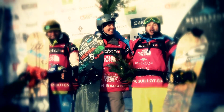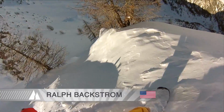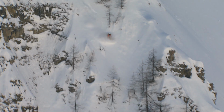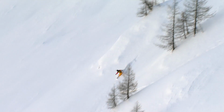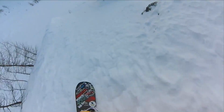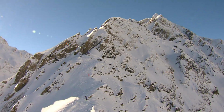Ralph Backstrom of Squaw Valley, USA came to Courmayeur as a points favorite, leading the rankings after his 1st place run at the previous event in Revelstoke. He headed a long way down the course to the untracked skier's right, where he dropped a smooth double cliff drop. A solid enough big mountain run from Backstrom, but not quite enough for a podium on a course which seemed to favor the freestylers. Fifth place for Backstrom was 75.33 points.